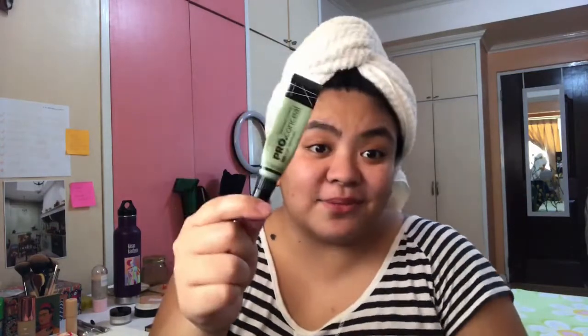Okay, the next step I do after moisturizing and priming my face is concealing. So I have a lot of acne scars and pimple scars due to the fact na I have PCOS and all of this is just hormonal. So pair that up with the fact na I picked my pimples. That's disgusting and don't do that because masisira yung face niyo. But since we're here now, I have a lot of scars.